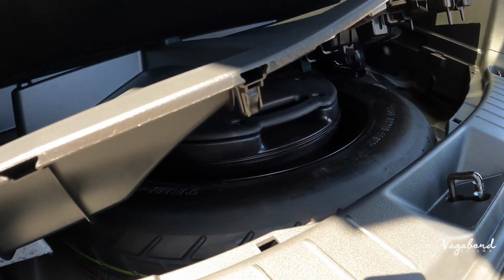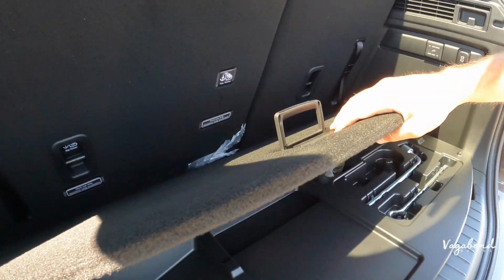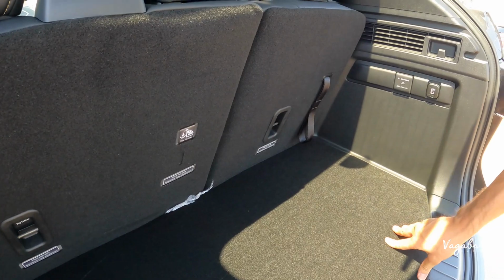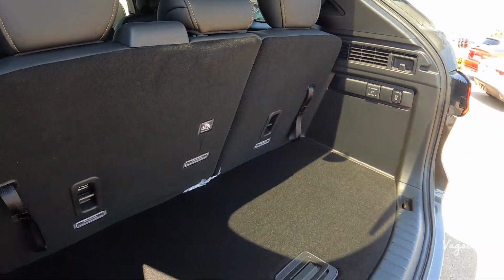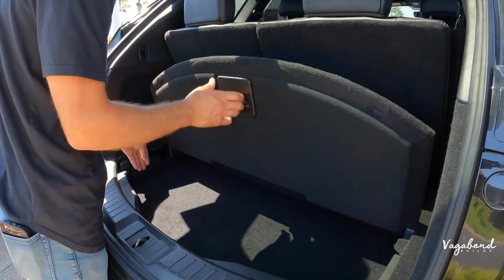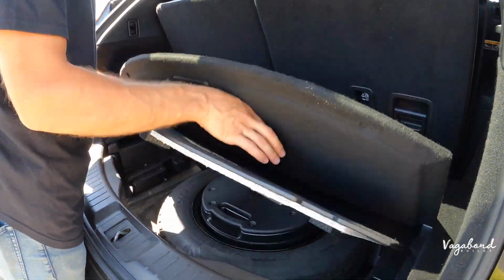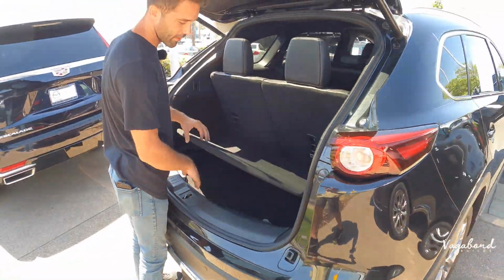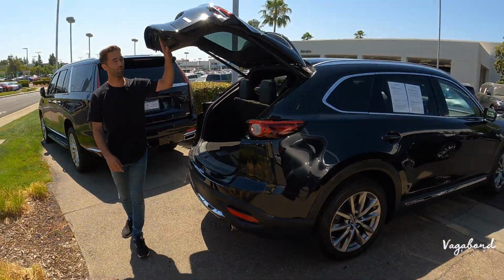So, spare tire on the CX-90. Sorry, I didn't even pop that up on the CX-9. Let's go do a quick check on that so I don't lead you guys astray on the spare tire information. Yep, spare tire on the CX-9. Forgive me for my mistake. I'm not perfect. I'm near perfect, just not perfect.